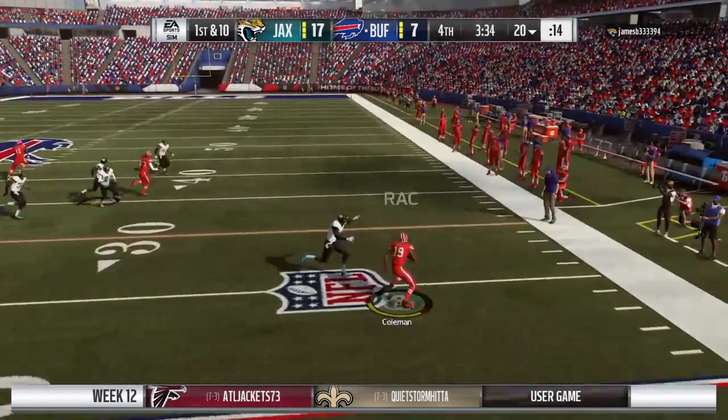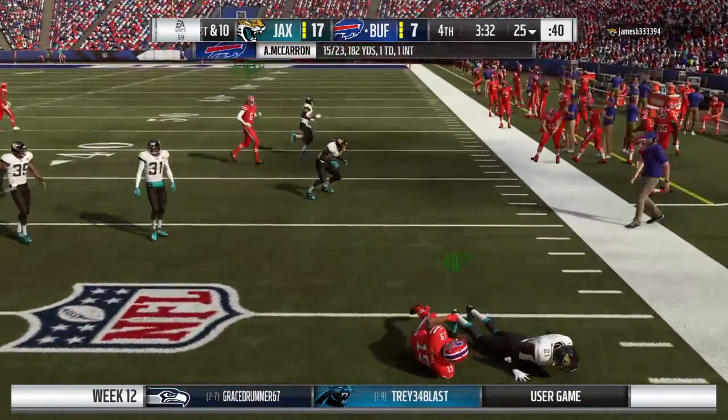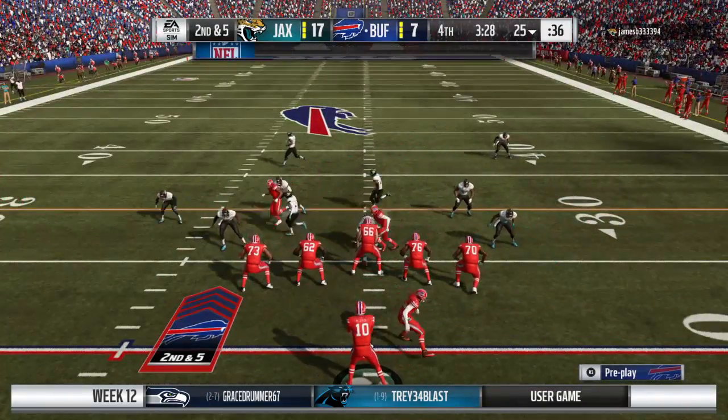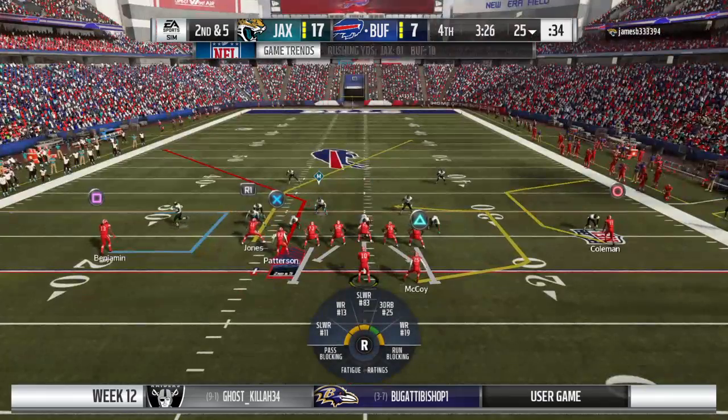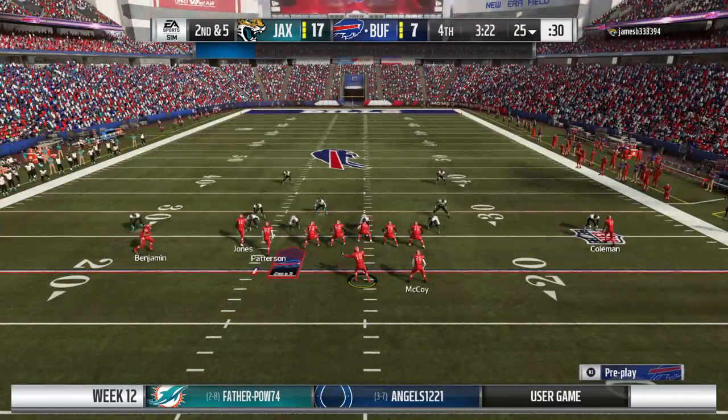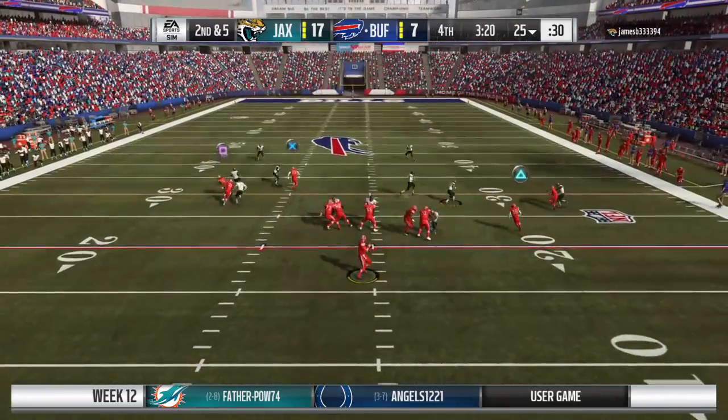Trying to shake off the interception from the last drive. He'll look to throw. And down he'll go at the 25. 5 yards on the catch there. Brings up 2nd down. Those short little routes are probably going to be open. The defense will let those happen, especially when they can make an inbounds tackle.